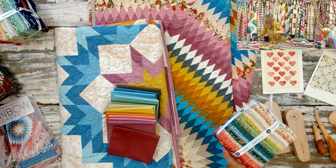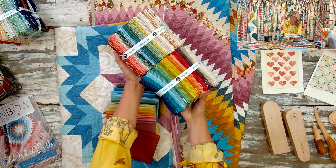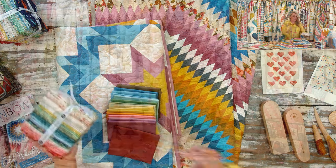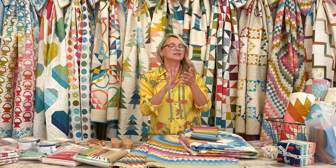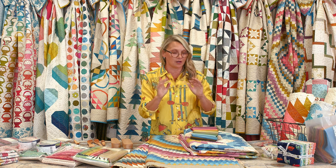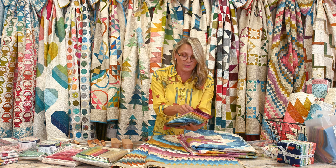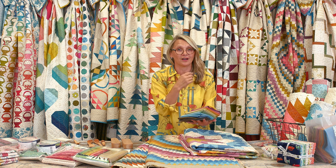So let me take the linen texture one more time and show you. Look how nice it mixes and matches right there. But we have something brand new. If you want something a little bit less color, something more soft and watercolor, we have a brand new collection coming in just a few days.